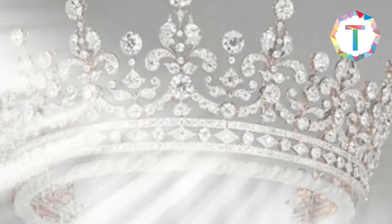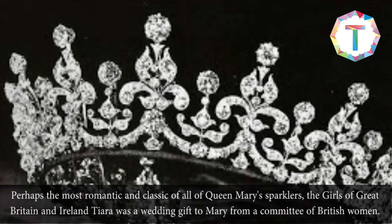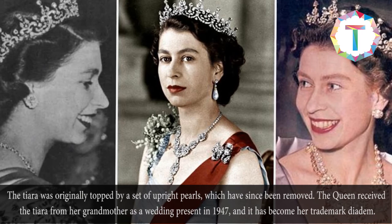Perhaps the most romantic and classic of all of Queen Mary's sparklers, the Girls of Great Britain and Ireland tiara was a wedding gift to Mary from a committee of British women. The tiara was originally topped by a set of upright pearls, which have since been removed. The Queen received the tiara from her grandmother as a wedding present in 1947, and it has become her trademark diadem.